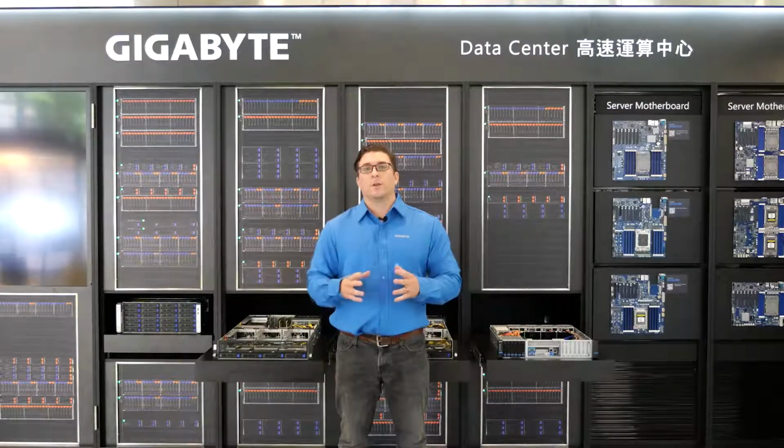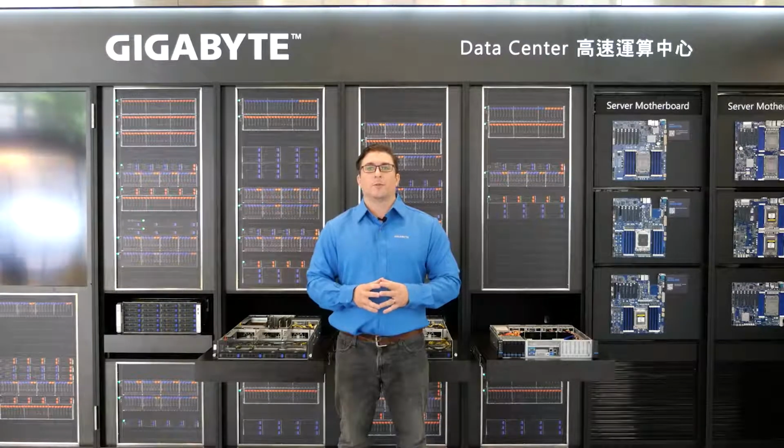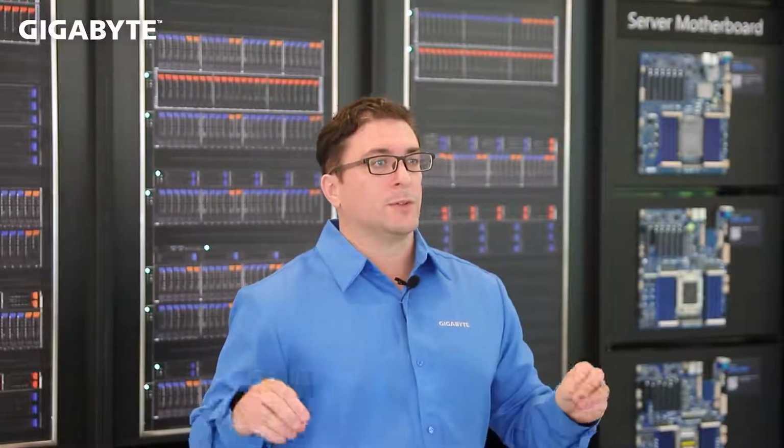So today I want to thank you again for your time learning about our servers that have these HPC and AI applications, as well as I want to mention about the future, because we do have some dual socket Ampere Altra processor servers coming out that support the new 128 core Ampere Altra Max CPU.